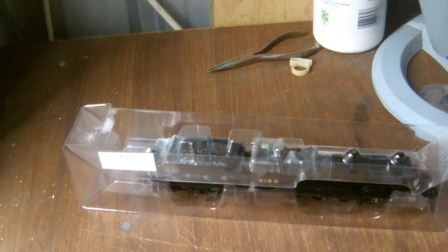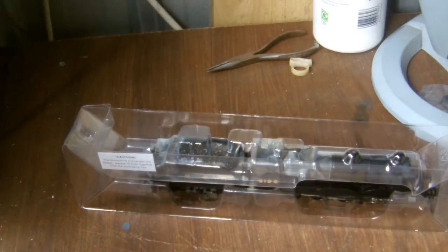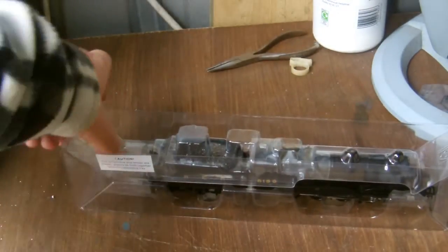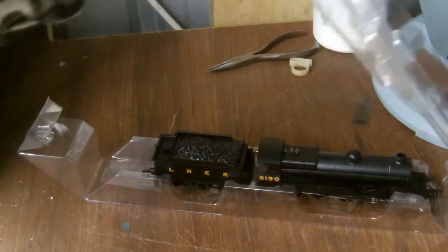Speaking of detail parts, the ones to the Flying Pig and the Thompson 01 have disappeared somewhere, so I'll have to look for those. But either way, we can take off the top of the plastic case, and then we can just lift out the model.